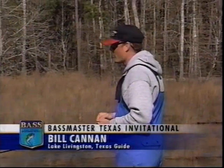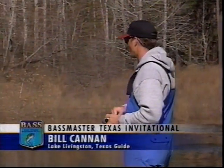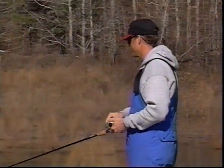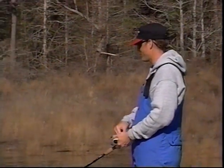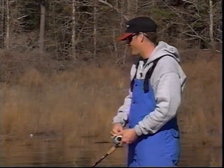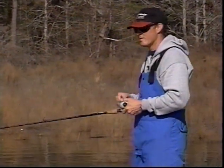So, the water temperature got to like upper 50s. And according to some of the stuff I've read by Larry Nixon and some of the videotapes I've seen on Larry Nixon, the fish ought to be here. But with water temperatures cooler this morning, Lonnie reasons the bass may be deeper, and so far, his strategy is working.